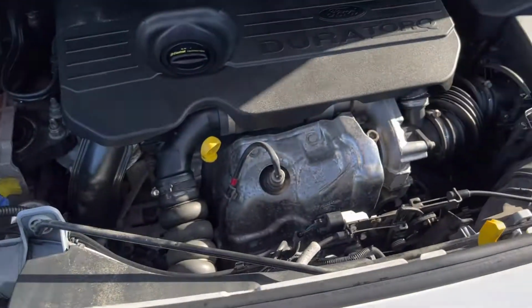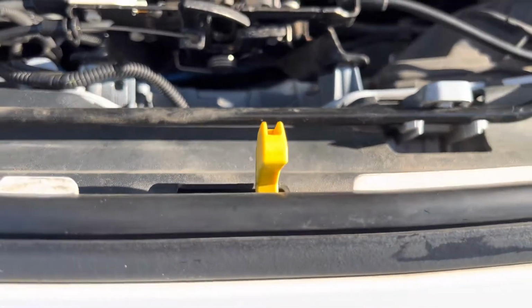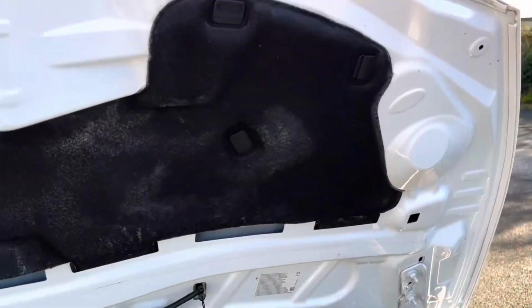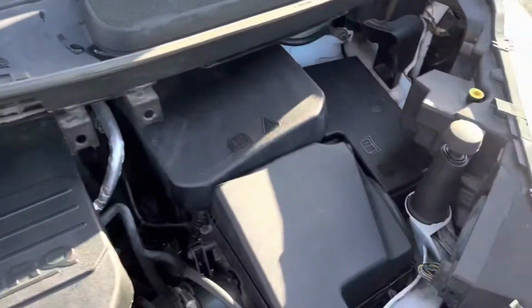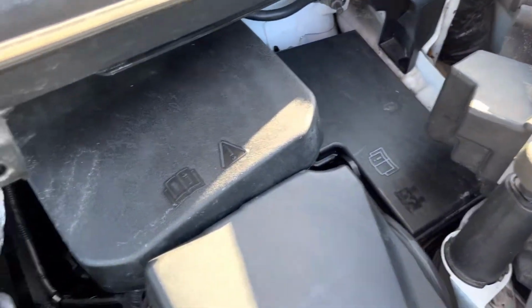Looking under your bonnet, you'll find the release. Bonnet release is that little yellow bit there. Just flick it to the left, that releases your bonnet. And then hopefully you can see under here, nice and clean and tidy. We have fuse box, battery.